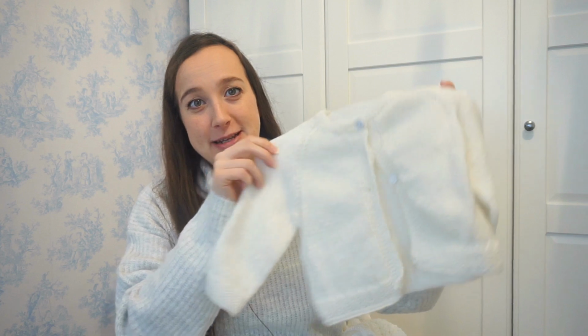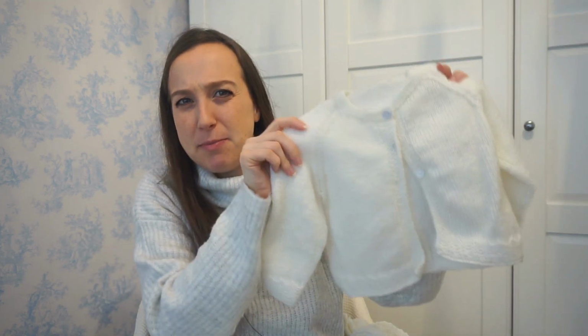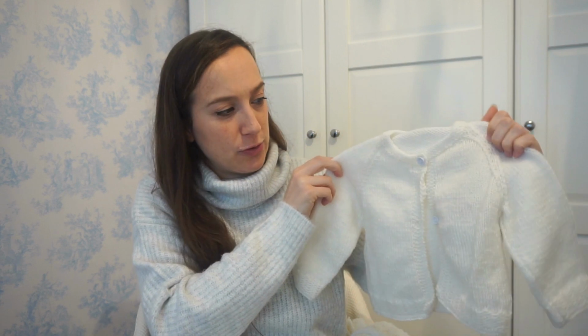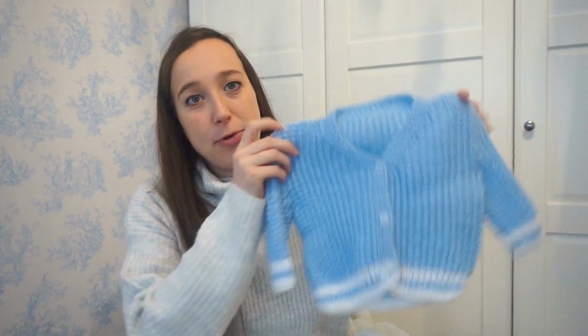So next up is knitwear. I love knitted clothes. Me and Matt both really like it. It's just quite traditional. So we've got a cream knitted cardigan. Obviously it's hand knitted, so I don't know size wise, potentially a bit big for a newborn, I'm not sure. But yeah, so I've got a cream one. We've got a blue one, and obviously I think baby girls can wear blue as well.